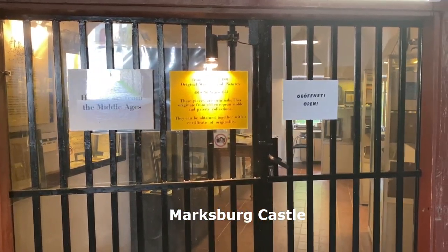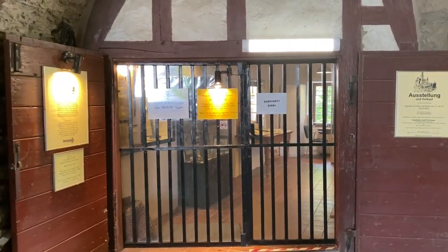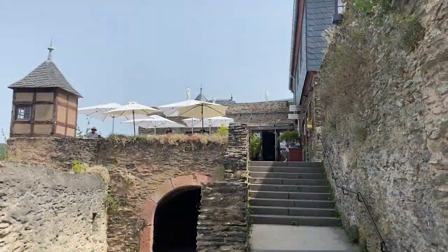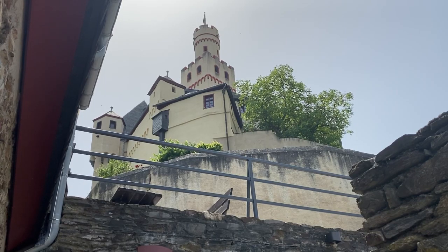Marksburg Castle is the only undestroyed hilltop castle on the Middle Rhine and has 800 years of rich history. In 1231, the Lords of Epstein built a Romanesque triangular castle complex. The Epsteins were amongst the most powerful families at that time. This castle was built for protection and fortified the silver mines in the Lahn Rhine region.